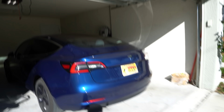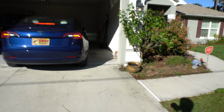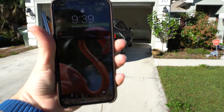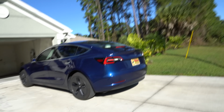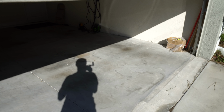It's actually doing it. Whoa, that is crazy. And once again, I'm not doing anything on my phone. It's doing it all by itself. I love this feature. And then it triggers it again, so I'm gonna stop that with my foot.